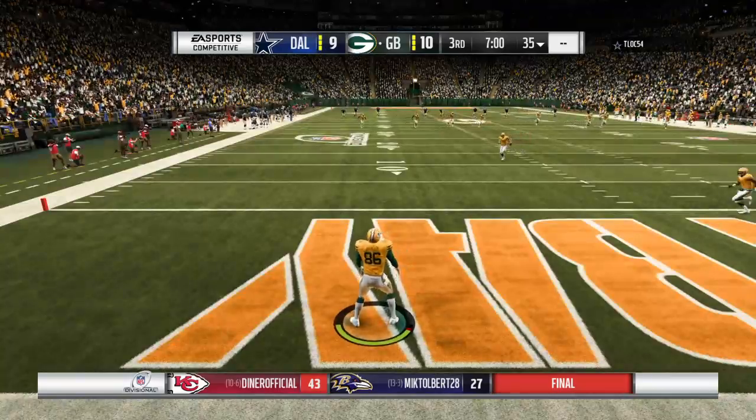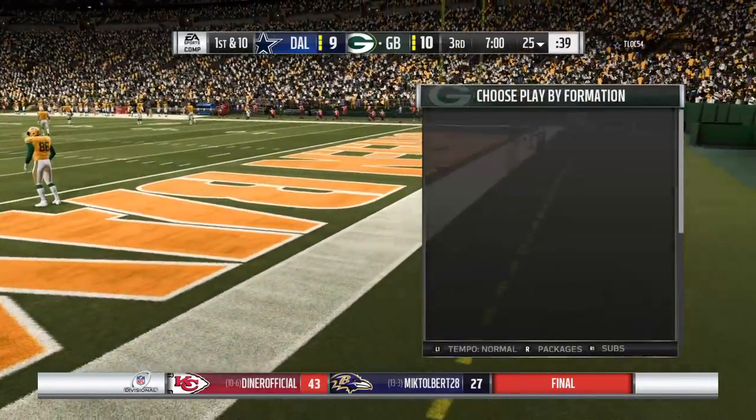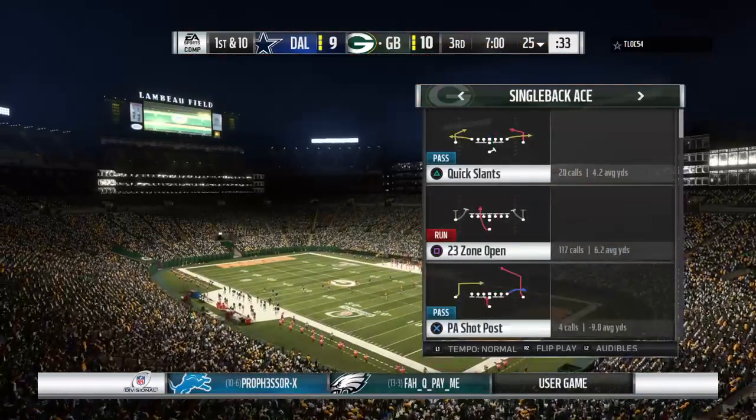A trip to the NFC title game hanging in the balance. 2nd half action back underway. The Packers offense now, they get ready to head back on the field. They have the lead. Now they'll be looking to extend that lead.